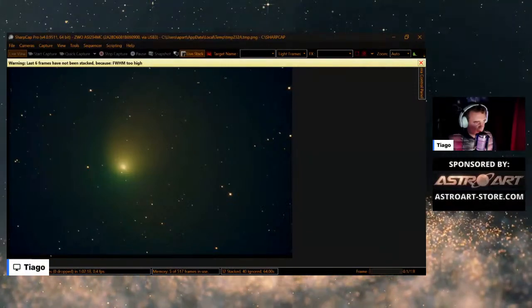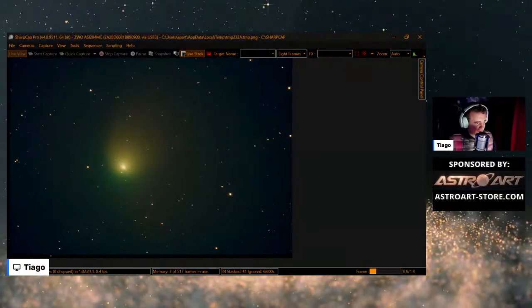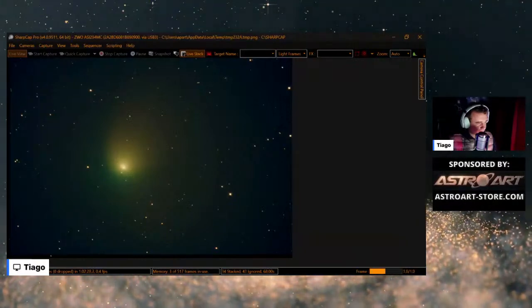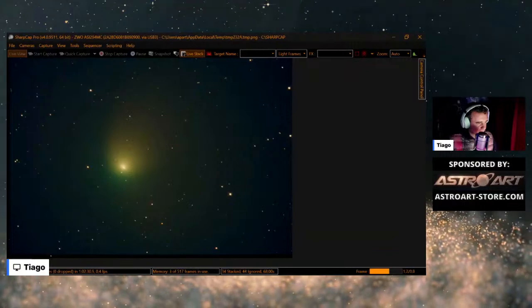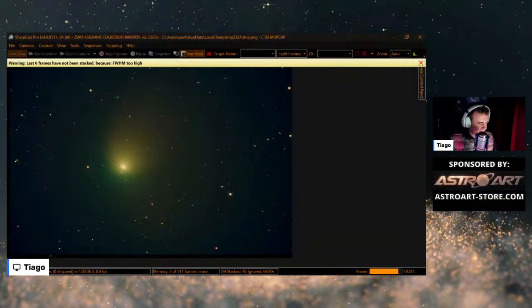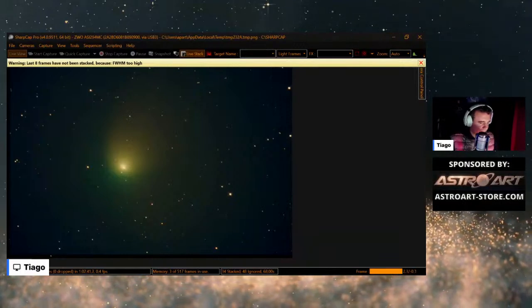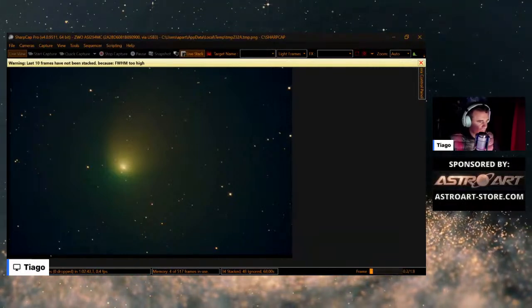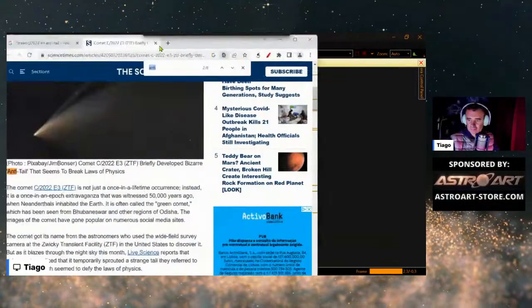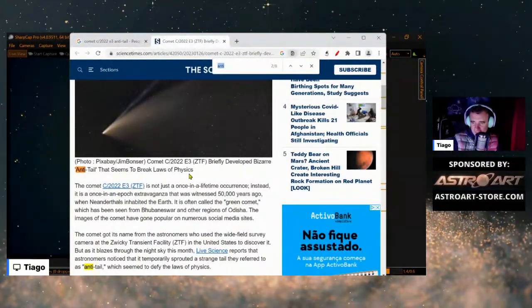Sky and Telescope. Life Science, optical illusion. Science Times. Let me see what they say. Anti-tail that seems to break laws of physics.